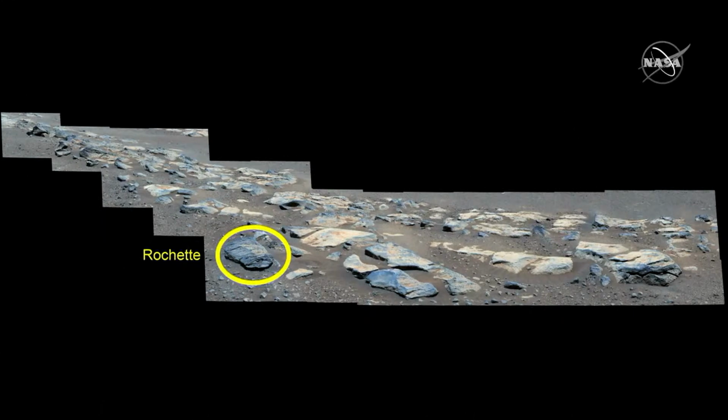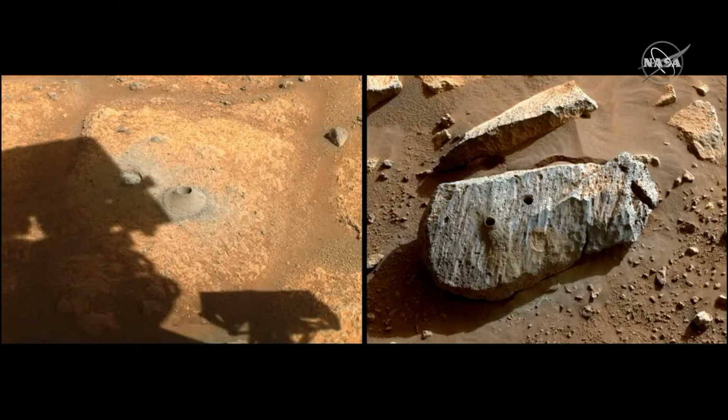A side-by-side comparison of Rubion, the place of our first sampling attempt, and Rochette, where we successfully cored this week, can be seen in the next image. What we have here is Rubion on the left side, and we can see that this outcrop is low-lying and flat with rounded edges and a rubbly, crumbly surface texture. On the right, we have Rochette. It's standing up from the ground and has hard, angular edges, characteristic of hard rocks as we know them on Earth.